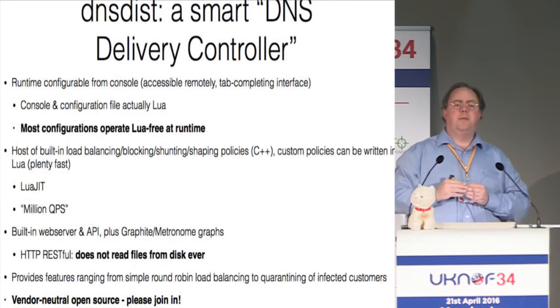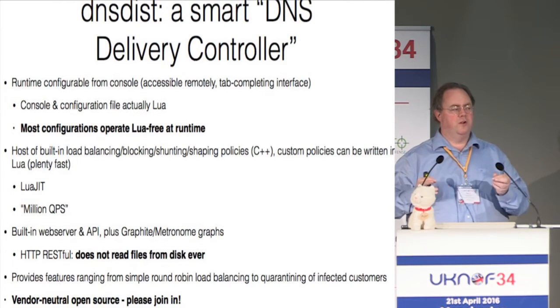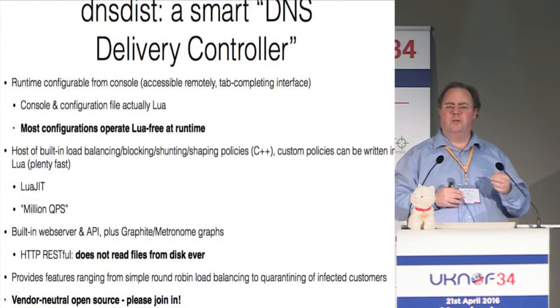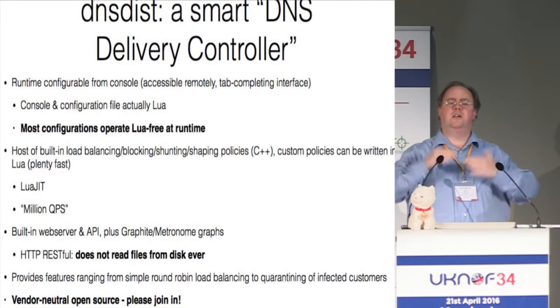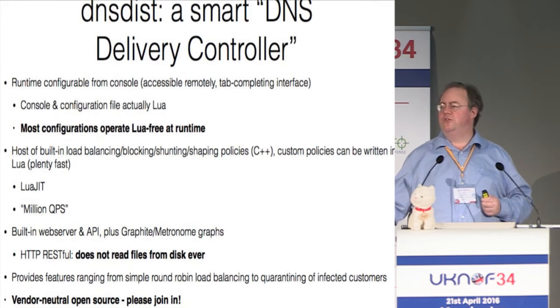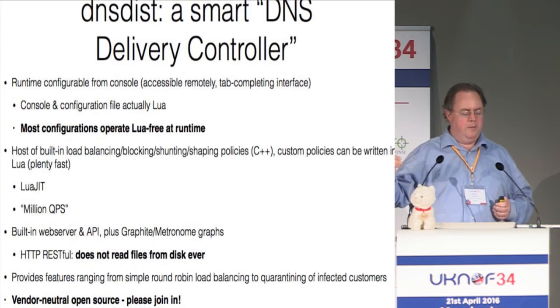We could build this very rapidly on a small source base because we were able to use the wonderful programming language Lua as our infrastructure. Now, whenever someone hears that, many people like Lua, but the other thing is people say, oh, it's going to be slow because you're using an interpreted language. Two things. One, Lua is not slow. And secondly, we use Lua to configure dnsdist, but in almost all configurations, packets do not flow through Lua. Lua is the configuration and inspection language, but it's not the thing that does the actual load balancing for you, even though it could, because it's plenty fast.